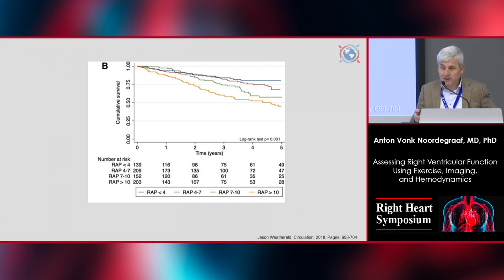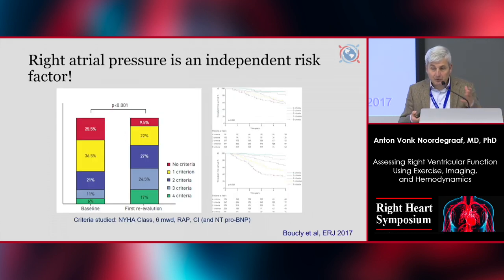Again, this is data from Jason Weatherwald from a lot of right heart catheterizations he performed when he was in France. And I do know that from the early data, the Alonso data, right atrial pressure already was found as an independent predictor. I can show you many, many studies that show that. It is also in the risk score, again, from Franz. It is an important parameter: 6 minute walking distance, right atrial pressure, cardiac index, and the NYHA class, and/or NT-proBNP. If you have those parameters, you can predict very nicely, and it is reflected in many risk scores.